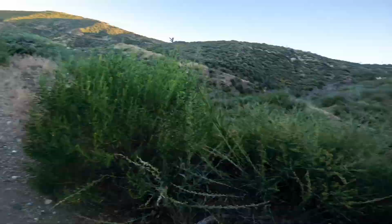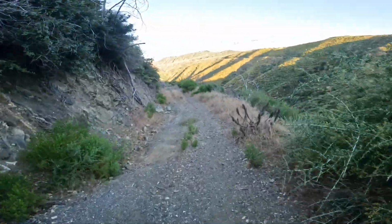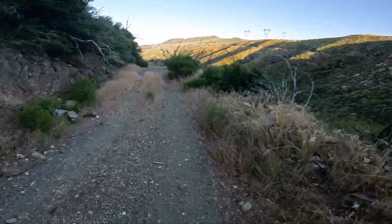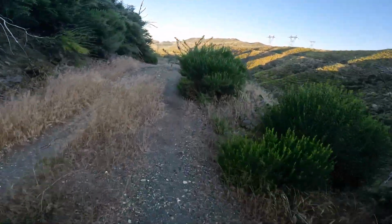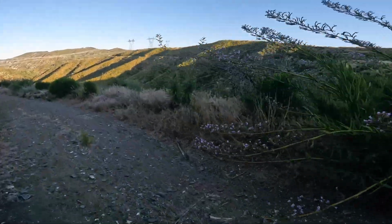Ugh, I just hit the poodle dog bush. Bummer. It looks innocent. See the condition of the road. Poodle dog.